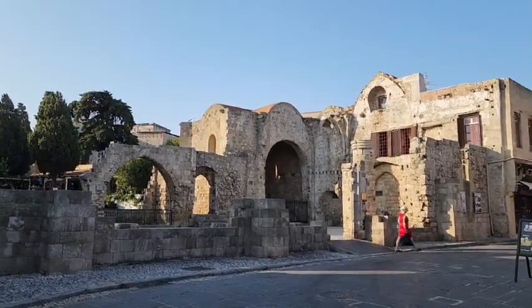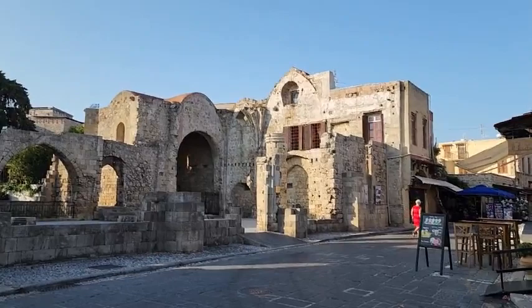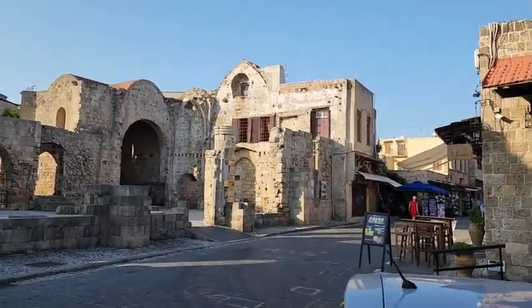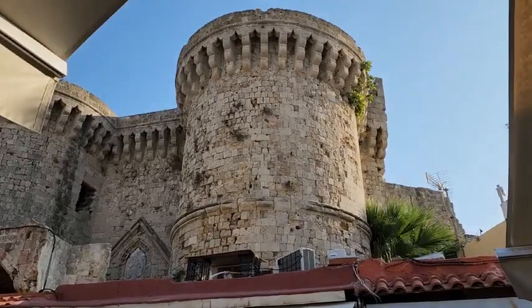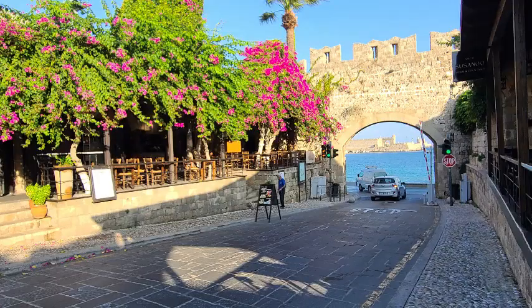The sun god Helios fell in love with a beautiful nymph named Rhodes. When his sunlight finally touched her skin, she transformed herself into an island. The name Rhodes also means rose in Greek, and that's fitting given the abundance of flowers on the island.